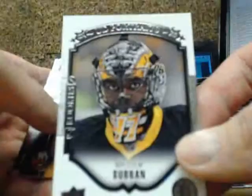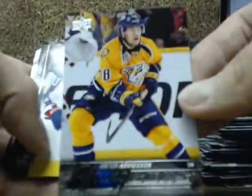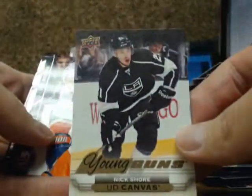Might have been nice to get the Young Guns there. Looks like another there. Got a UD Portraits rookie, Malcolm Subban. Young Guns of Viktor Arvidsson. Preds. Back on tin 2. Got a Young Guns for the LA Kings of Nick Shore.